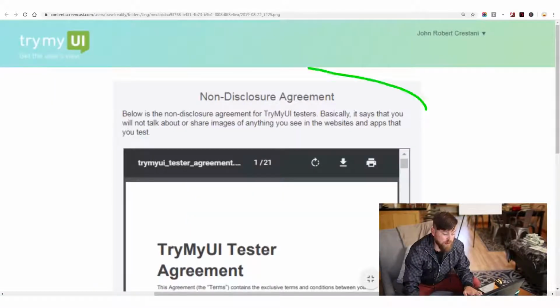And then what they do before you can start taking tests is you have to sign a non-disclosure agreement. This is just a normal legal agreement. It basically says, a lot of these websites that you'll be testing are not released to the public yet. And sometimes they're for startup companies or people operating in stealth mode. They don't want you talking about it, or showing the tests, you testing sites on YouTube or whatever, because these are things that are kind of secret.